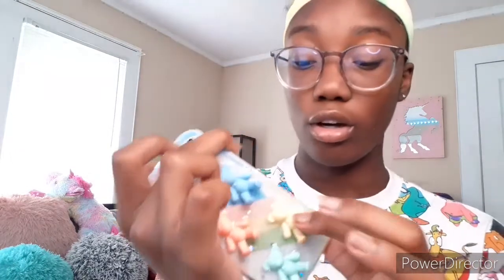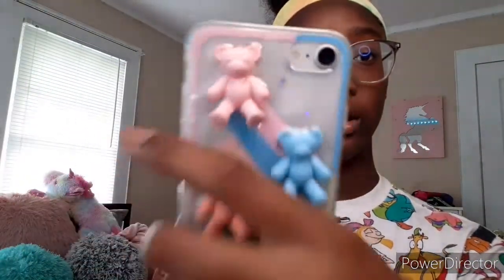So yeah, but I ain't tripping about it. It's cute. It's 3D. These are not soft. These are hard. The buttons work good. You can easily get to the little thing right there. That's the camera, however you hold it or whatever.